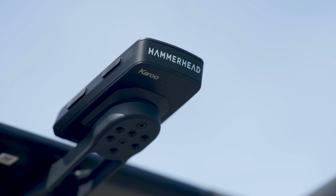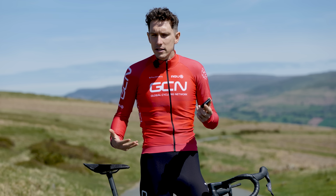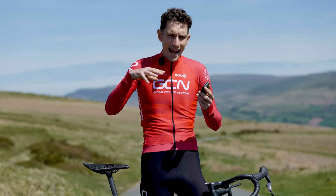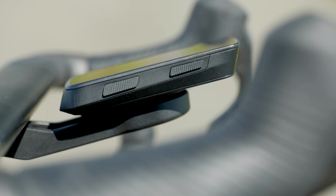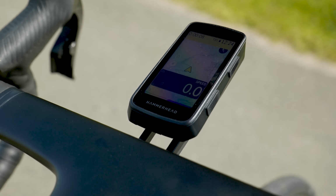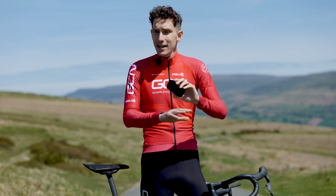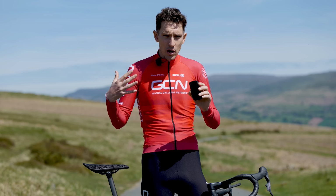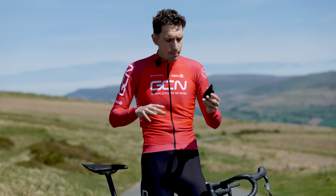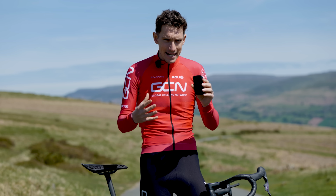And what then about this, the new Hammerhead Karoo head unit? Well, the backstory is that SRAM acquired Hammerhead several years ago and have been busy integrating it into their wider ecosystem of products. Now, to be clear, you do not need a Karoo to operate the new SRAM Red Groupset. You don't need any head unit to operate the group set, and any head unit can be paired up to it via AMP+. But Red and the Karoo have been designed to work in tandem.